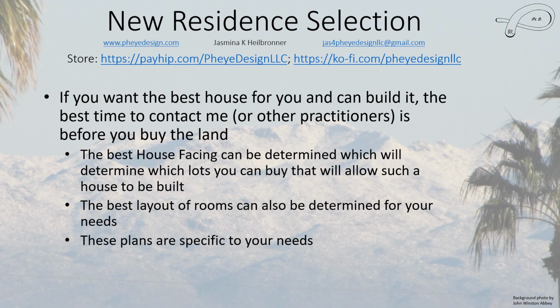Now, these plans will be specific to your needs. So I can't just draw a plan and say, this is good for, let's say, a Quan number 1. There are several kinds of houses a Quan number 1 can use. It depends if they want a 2-story house, a 1-story house, a 3-story house. It's not straightforward, so this is why you have to be careful. And this is why once you know all this, the house can be designed to your specific needs, which can be different than everybody else's.